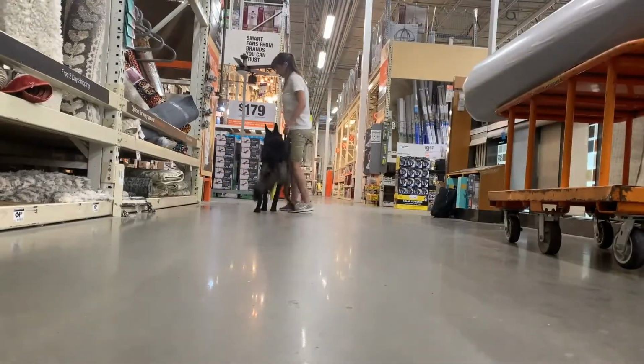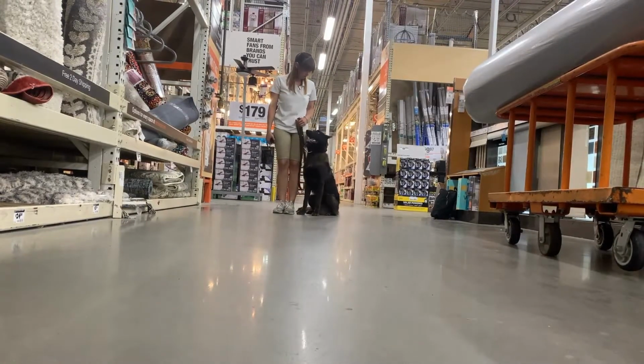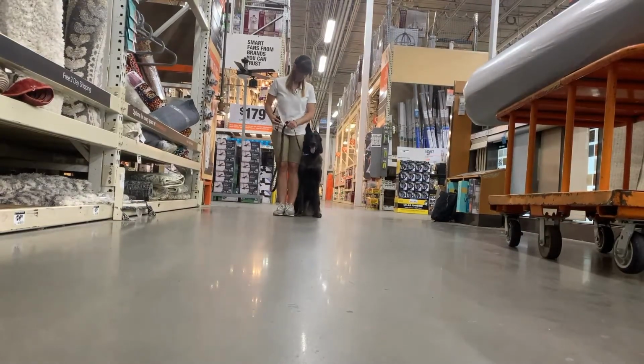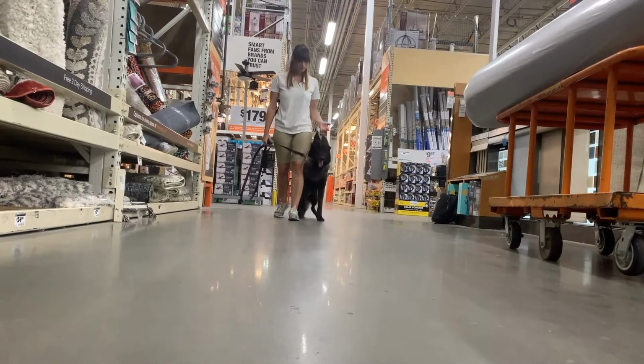So now I've moved to the middle of the store, and it's a higher distracting environment. There's a lot more going on around. We're close to an aisle where people are going to be walking by, so I'm going to be a little bit harder on him and trying to get the behaviors that I'm looking for.